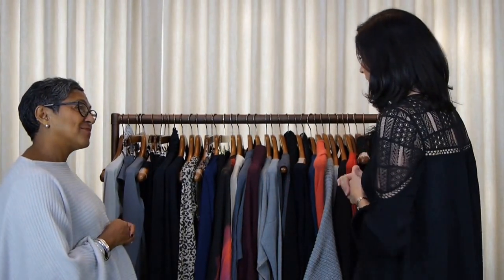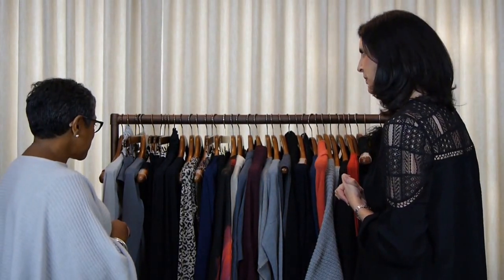I think today we're proving a point that Hope Fashion really does cater for women of all sizes and all shapes. And all heights, as you can see. Nayna and I are very different in height. Nayna, can you talk me through some of the latest collection from Hope Fashion? Of course, I'd love to.